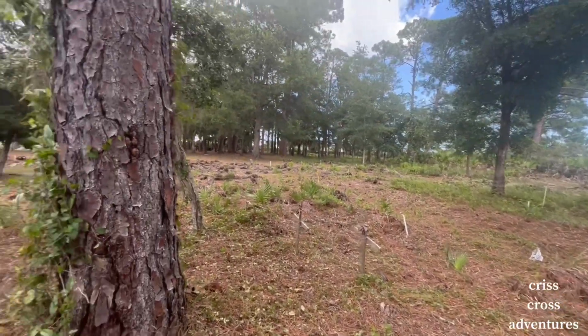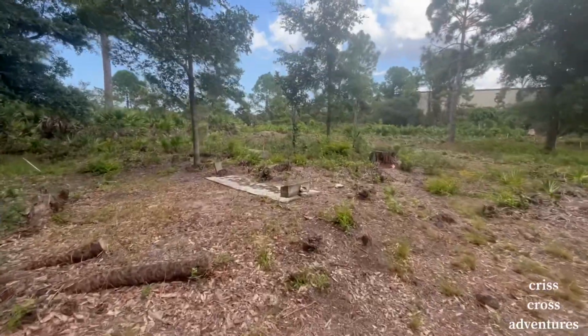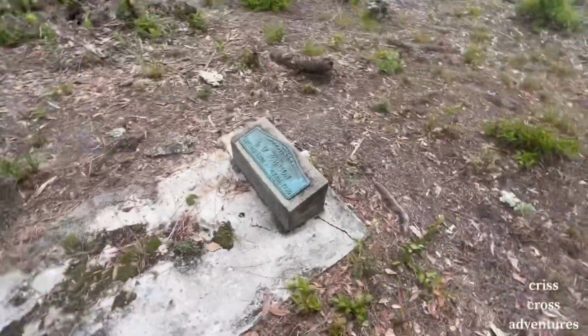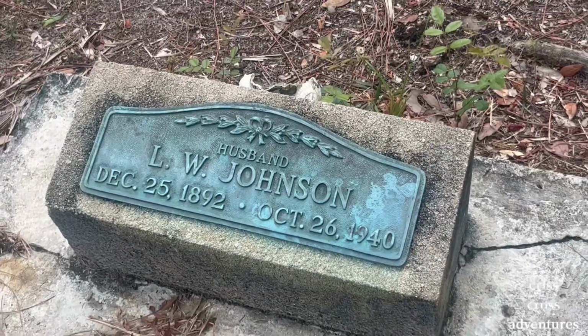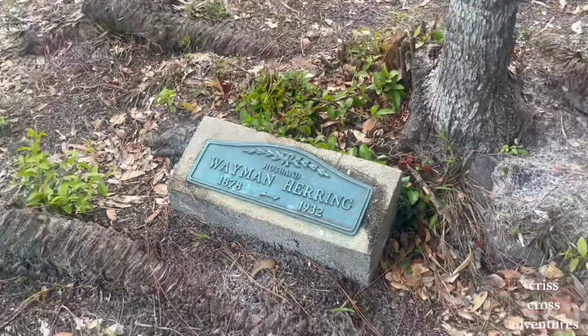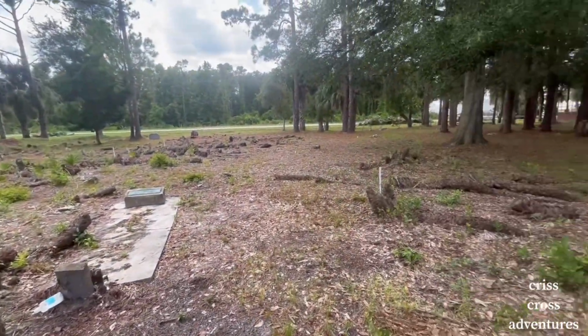We want to know when they chopped these trees down and found this. If you know any information about this, please put it in the comments. I think it goes further back. I went towards the back, and look at this one. I think it says born on Christmas. And I was like, whoa. You definitely need boots if you're going to come over here because I had my flip-flops on. It wasn't working.